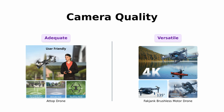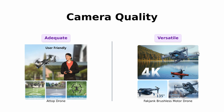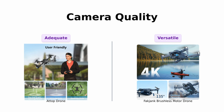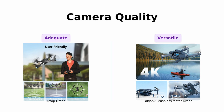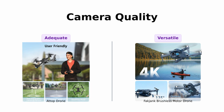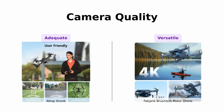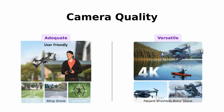First up, let's talk cameras. The ATTOP Drone sports a 1080p UHD camera with a 120 degrees field of view, perfect for capturing your epic mid-air selfies or that regrettable decision to wear Crocs in public. Meanwhile, Fokjank comes in hot with a 1080p HD camera too, but wait for it, a 135 degrees motorized adjustable lens. Because who doesn't need to capture every possible angle of their neighbor's cat? According to reviewers, Fokjank's adjustable lens is a standout feature, giving it an edge in versatility.